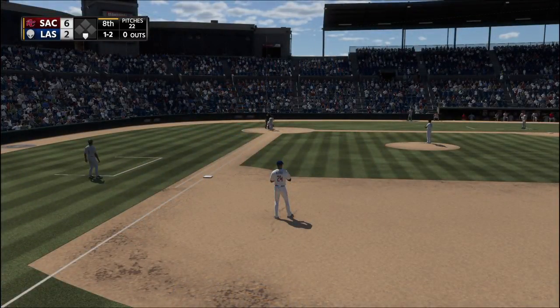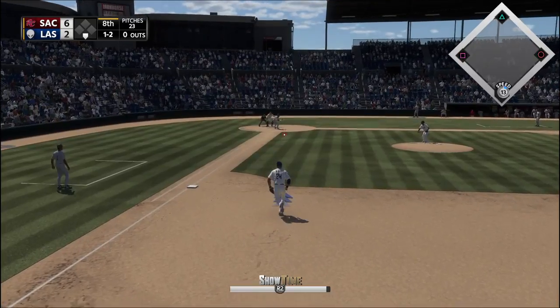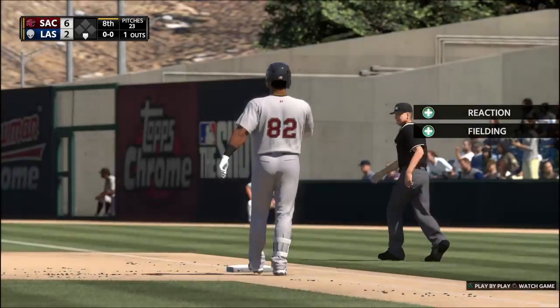Digging in to try it again, Hector Sanchez. He's working on a 1 for 3 thus far. Hector Sanchez. For a base hit here as he gets this one down. Ruiz is right there. And he'll step on first himself for the out.